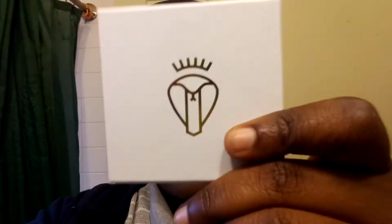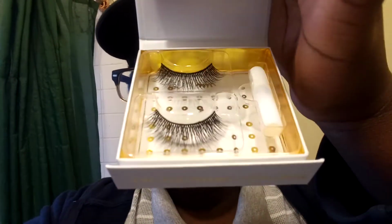The next thing is also a variation that I wanted, but I also would have liked the dose of KaylaB. This is the Banting Lashes. This retails for $31. It comes with a little mini glue, and they're my style. They're natural but glam.